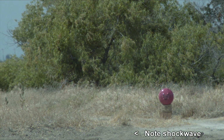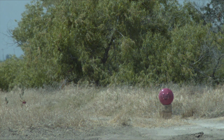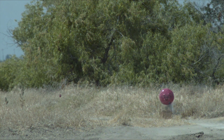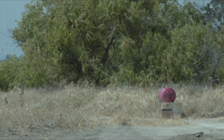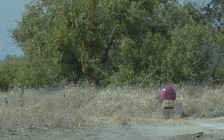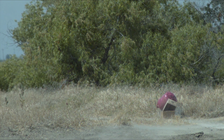As the slug comes into frame, take note of the ground in front of the target. At 50 yards, the slug is still traveling at a supersonic speed, and its shockwave is disrupting the dust on the ground. You will not see that with a subsonic projectile.